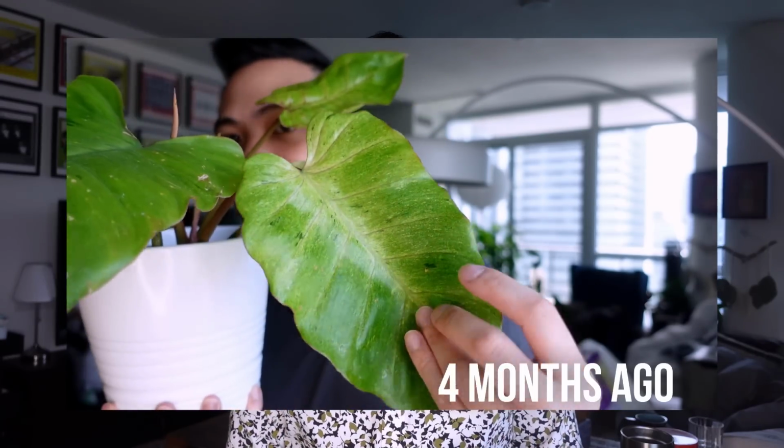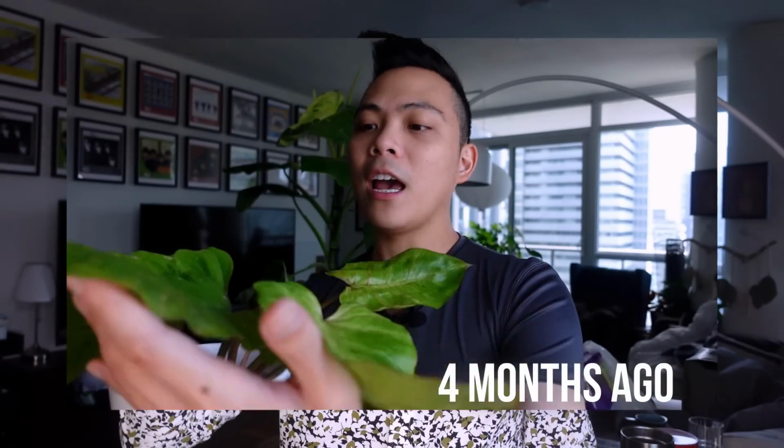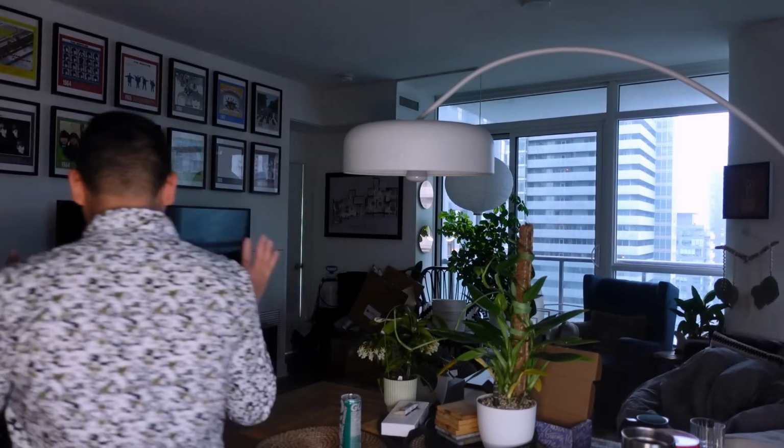And the reason it's on this list today is because the newest leaf, because I put it under a couple grow lights, is super cream. I got this plant 4 months ago, and she was still a stunner. She did have predominantly green leaves, and I really wanted that cream. I think there's a clip that I'm playing of the plant, and yeah, she's still a stunner. There's nothing else to say, but I'll just show you the plant.